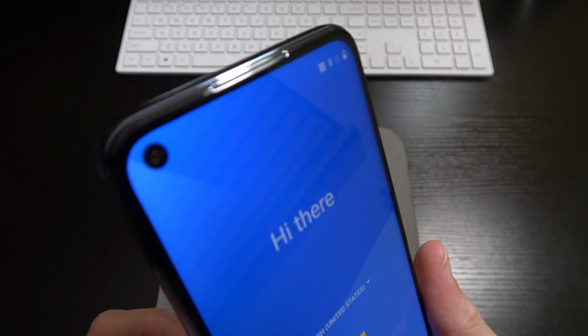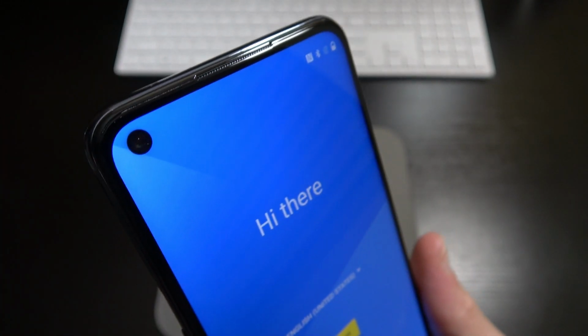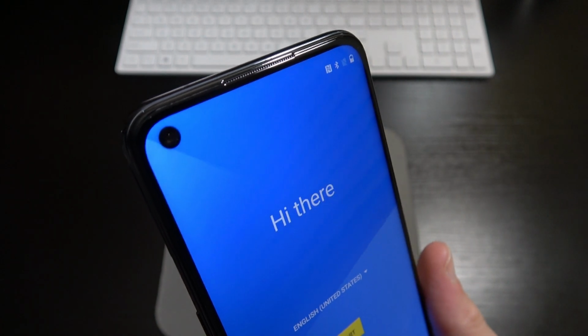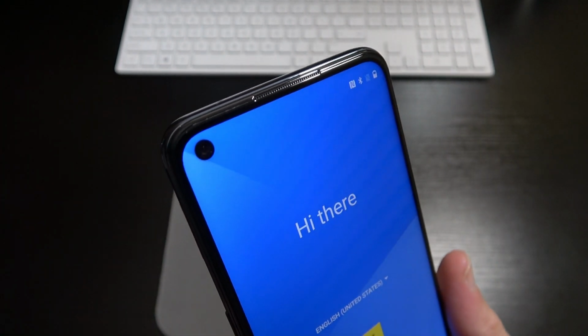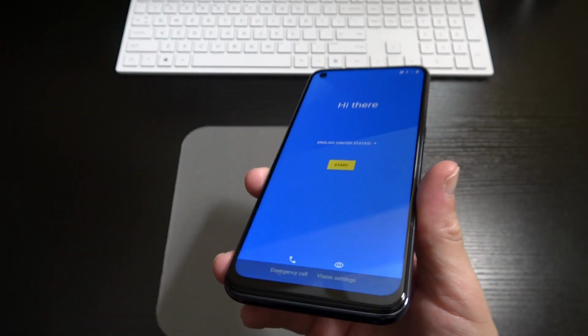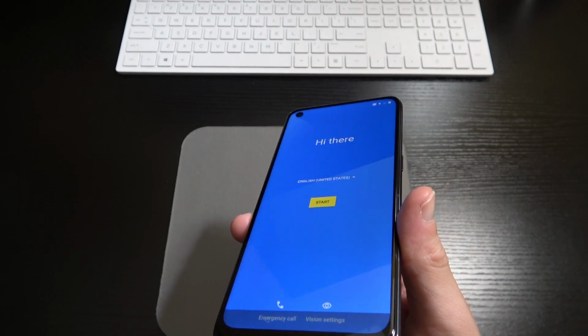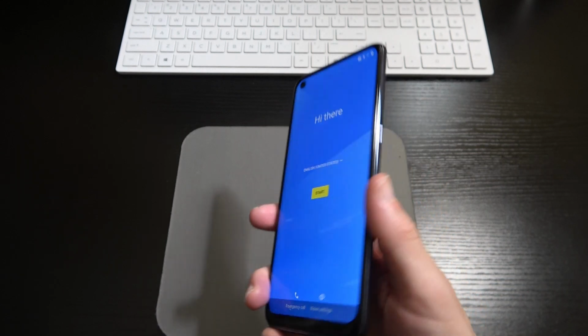Again, we have dual stereo speakers, and you can see that little slit right there up top. That's going to be the top firing speaker, so that's going to be the speaker that offers a lot of the treble and the highs and stuff like that. That bottom firing speaker is going to be your mids and your deeper tones and stuff like that.